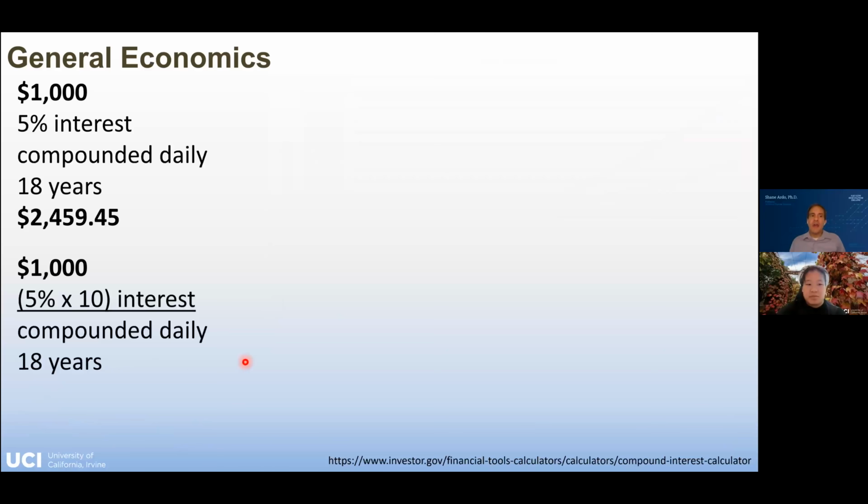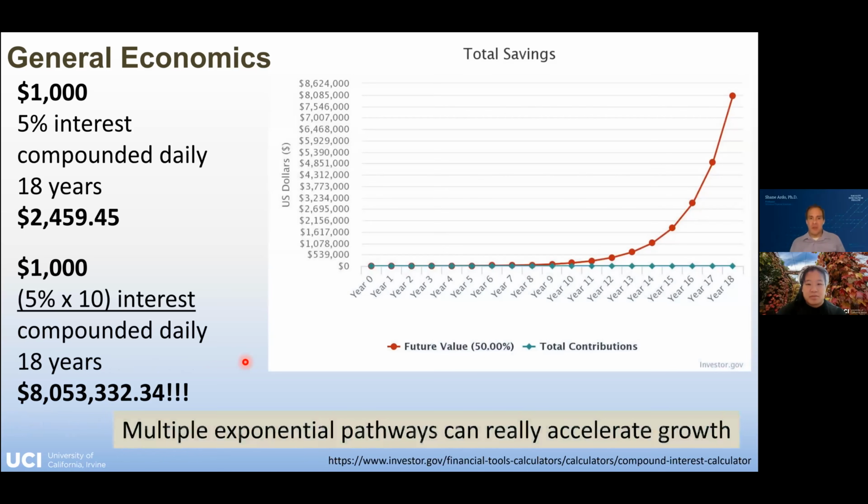But what if I had a creative way that this $1,000 could actually grow by 50% interest? And I'm breaking it out to say, what if there are 10 different threads of ways to grow it by 5%? Well, now we're getting pretty amazing. Okay, maybe they could buy a small university or something. I don't know, probably not enough, but $8 million, right? We have tons of money. And so multiple exponential pathways can really accelerate growth. And this is a very simple story, right? This is, I'm going to say, simple economics, okay?